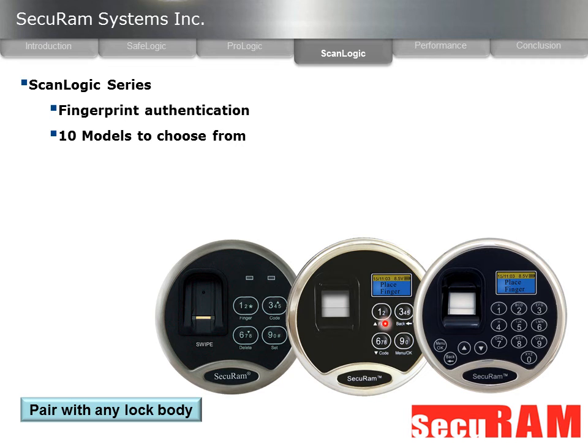This one has what we call a multi-numeric keypad. You have 4 buttons instead of a full keypad. Once we introduced this, we decided that we would make one with a full keypad, and we just made the buttons smaller, but it gives you a full keypad so you don't have to use a multi-numeric. People get a little confused with this type of multi-numeric keypad. So it's available in each of those models. We have 10 different options to choose from. They hold 30 fingerprints and 30 codes.